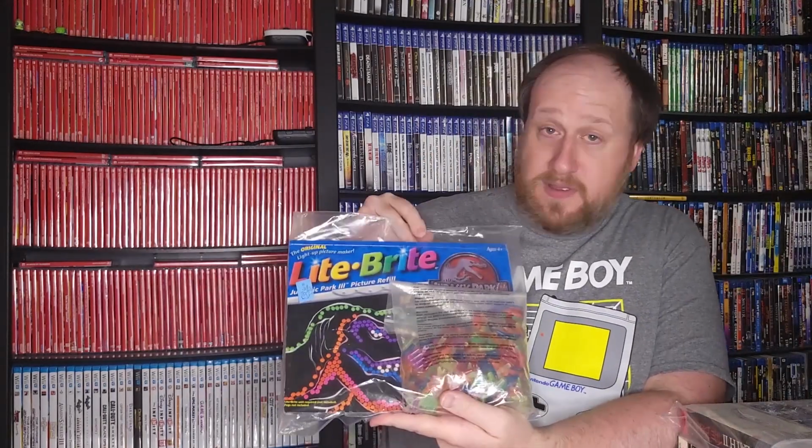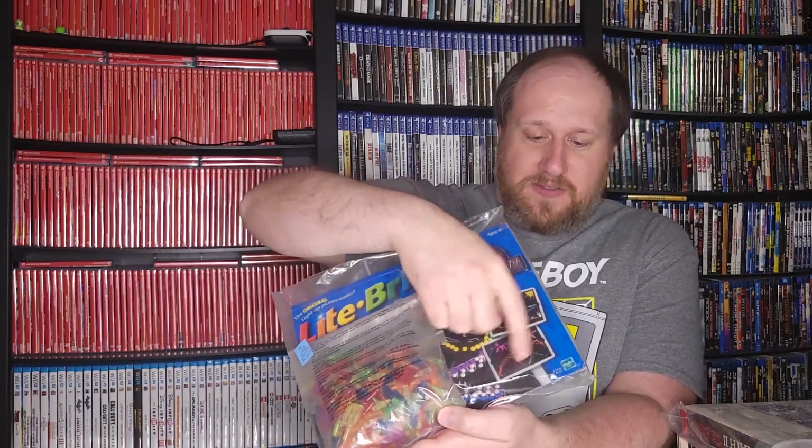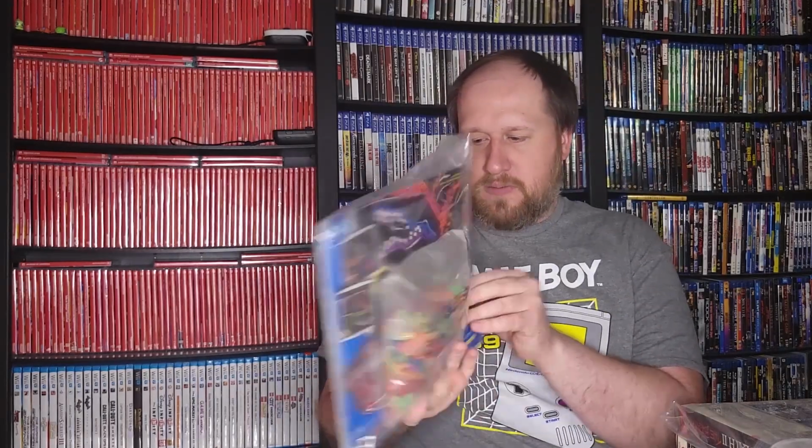So when I first walked in over by the toys, let me show you this. So I showed you all the Lite-Brite stuff. Found more Lite-Brite stuff. A bunch of extra pegs. And then you can see it here, a Jurassic Park 3 refill kit. So it's all dinosaur-themed refills, which I love Jurassic Park and got the Lite-Brite, so why not? And then some Toy Story stuff. I'm not as big a fan, but still cool. The whole set was just $3.